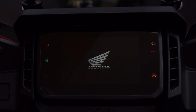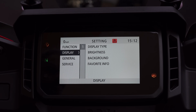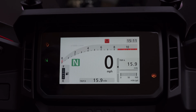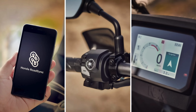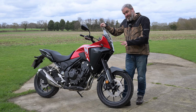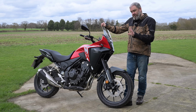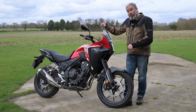The final change to look at is the new 5-inch TFT display. As usual with Honda, it's very clear and easy to read, and there's some nice functionality too. As you'd expect, there's a choice of light and dark displays, but you've also got 3 different screen layouts to choose from, as well as making all of the necessary selections that you wish to. It is also compatible with the Honda RoadSync system that offers smartphone connection, including turn-by-turn navigation, music and calls. So that takes care of the spec and changes for this bike. But the question is, have those changes altered the riding experience of the old CB500X? And there's only one way to find out, and that's to get out on the road.